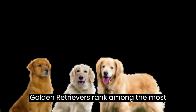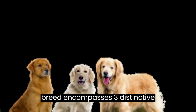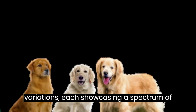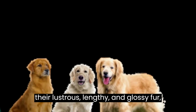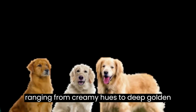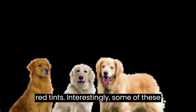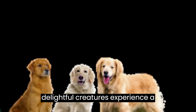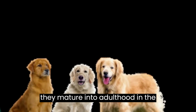Golden Retrievers rank among the most beloved canine companions worldwide. This breed encompasses three distinctive variations, each showcasing a spectrum of five diverse coat colors. Renowned for their lustrous, lengthy, and glossy fur, Golden Retrievers can exhibit shades ranging from creamy hues to deep golden tones, and in some cases, even striking red tints. Interestingly, some of these delightful creatures experience a fascinating metamorphosis in color as they mature into adulthood.